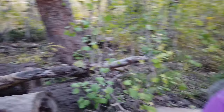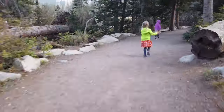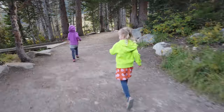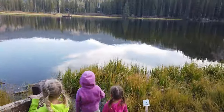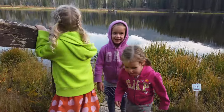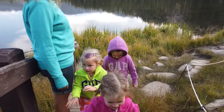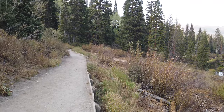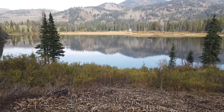Pretty cool. You guys are blowing through this hike. There's the trail we've been coming on, and there is Silver Lake. We're up above it right now. Very pretty.